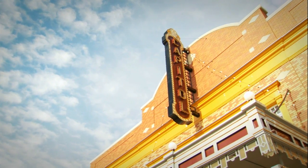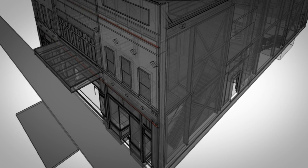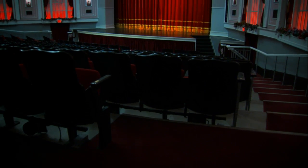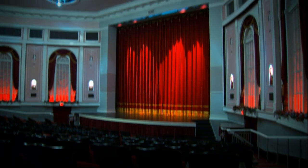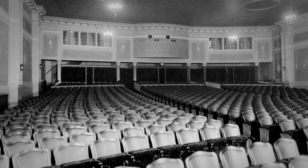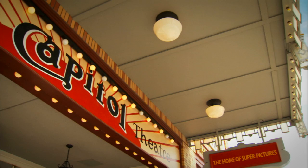I think the challenges for the most part was incorporating everybody in the integrated design approach. The architecture and design components, and then the construction aspect of it, and then the theater component. It also incorporates a modern 4D entertainment theater experience. So it's a wonderful collaboration of these two elements, historic and modern.